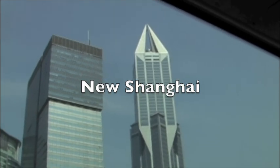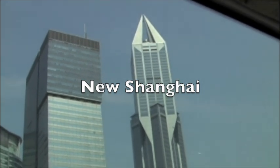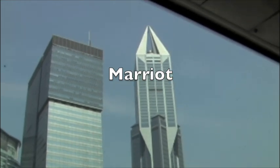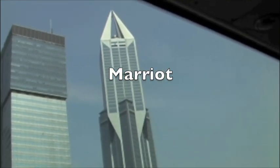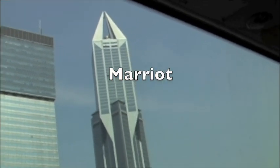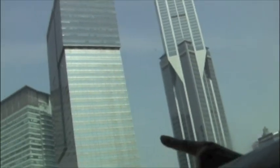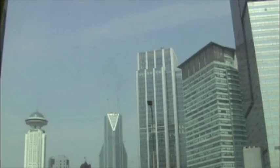We are on new Shanghai. This is just to remind you, on your left, you see a building designed like a rocket. That's the JW Marriott. And there's another called the Radisson. You see the Radisson? That's actually a revolving restaurant.